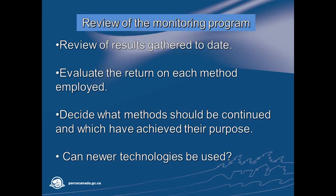So to go over what we've done with the monitoring program, we've reviewed the results we've gathered to date. We find that something also difficult to handle sometimes. When you generate a lot of data, you also need a lot of time to review and really think about what's going on. But it is important to stay on top of that. You also need to evaluate the return on each method employed.